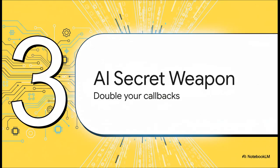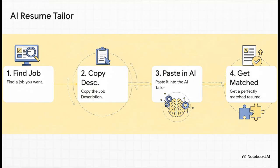Okay, now we get to the really good stuff. This is the part that's going to give you a serious edge. This is where the AI becomes your secret weapon. And the process? It couldn't be simpler. Seriously, you find a job you're actually excited about, you copy the whole job description, you paste it into the AI tailor, and then you just let the magic happen.